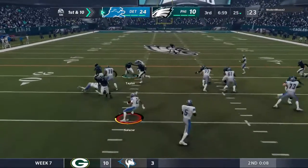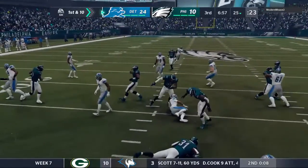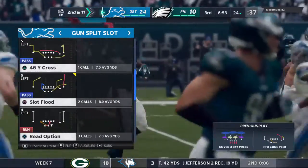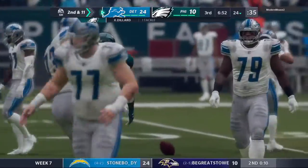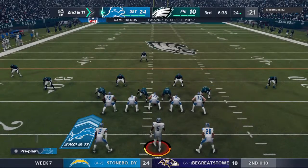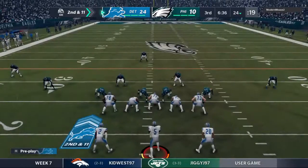And they'll begin by running the option. And maybe a measure of revenge there. He's had his way in this one, but this time they get him behind the line. He'll lose a yard there, and it's 2nd and 11. After the loss to start out, here's 2nd and 11. At the 24-yard line.